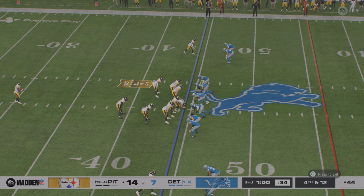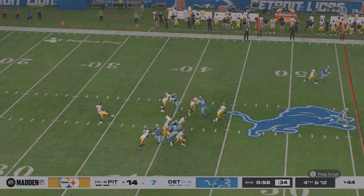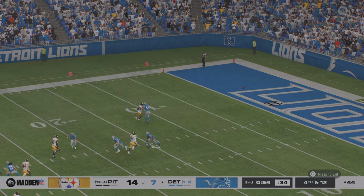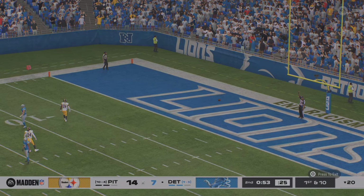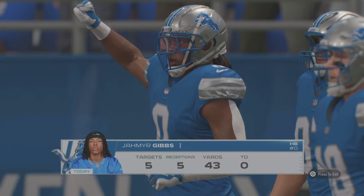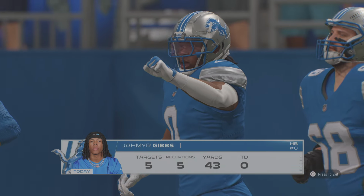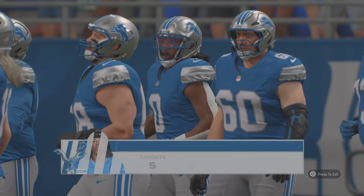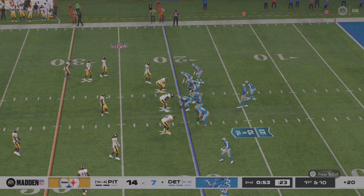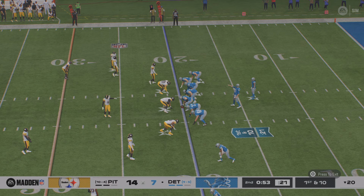Deep for the Lions, Khalif Raymond. And this one did hit at the 8, but took a big bounce and finished its journey in the end zone for a touchback. The Lions and Jahmyr Gibbs back out on offense. And they've gone to him as a receiver to complement his presence in the backfield, Brock, to some good early results.